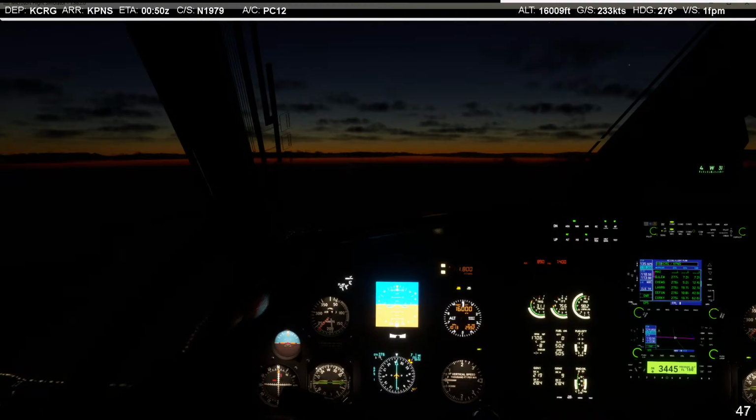American 822, traffic looks to be a Piper on the pattern for one of the runways. It's going to be at your 9 to 10 o'clock, 1,500. Contact tower 118.3. 118.3, American.